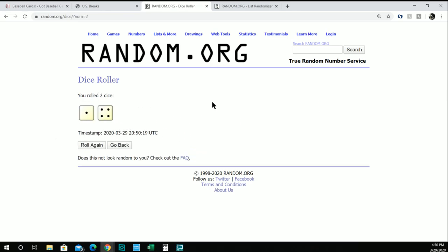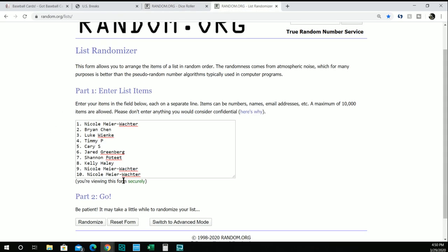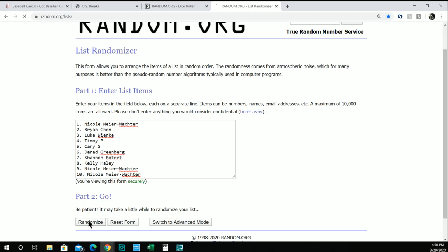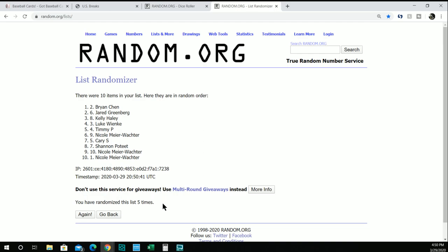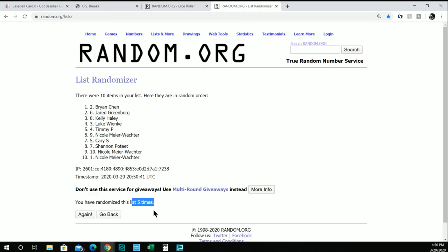A 1 and a 4, that's 5 times. 1 and 4 is 5. Got everybody loaded up in there. Nicole down to Nicole. Thank you all. Really appreciate the fill. Again, 5 times. Good luck. 1, 2, 3, that's 4, and 5th and final. Good luck. 5. Brian on top, Nicole down bottom. And that is on 5.